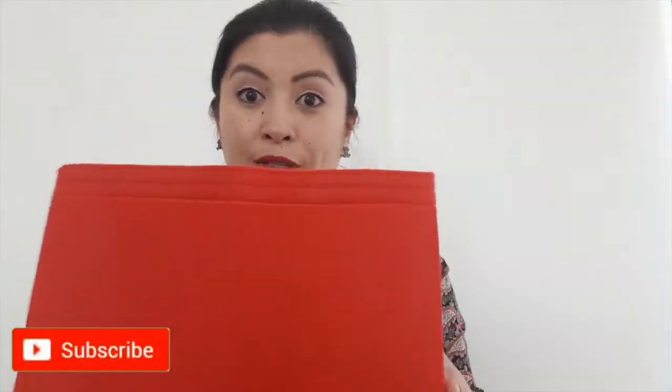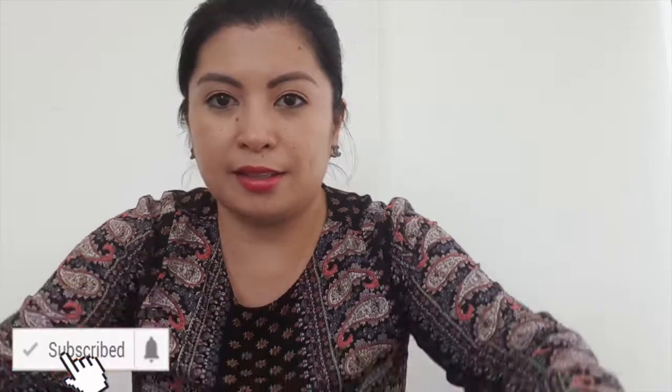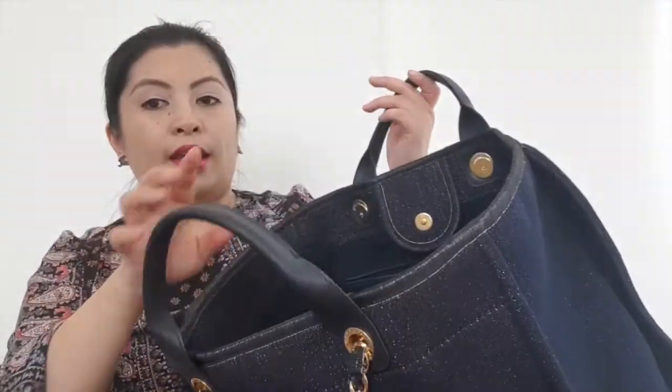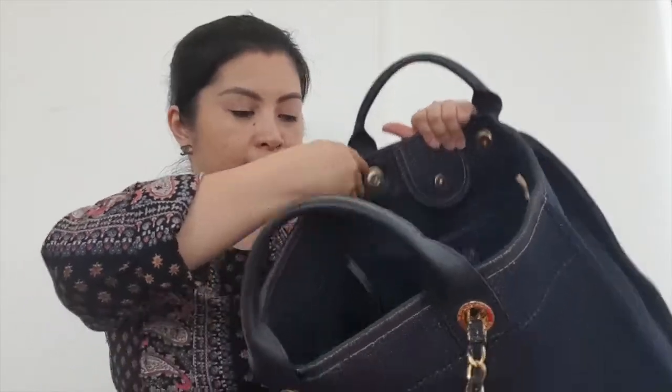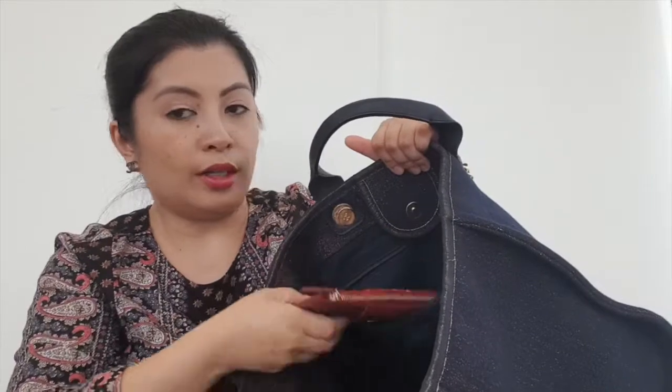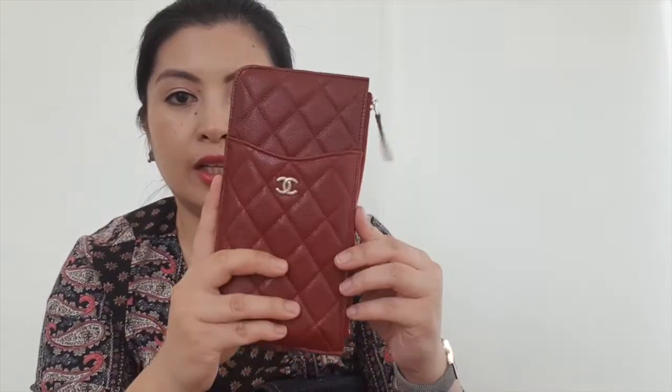Anyway, before we start with the things contained in the bag organizer, one thing that I'm actually carrying, over here in the zip pocket, is my wallet. This is the wallet that I'm currently using. This is the Chanel O-Miscellaneous. I'm also going to be placing a card over here for the unboxing of this particular Chanel SLG.